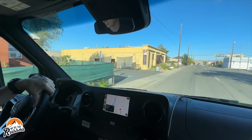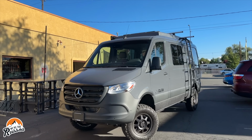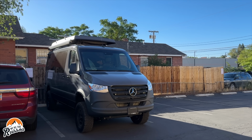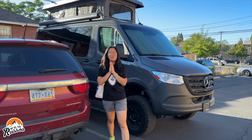We drove 110 miles on city, highway, and hilly terrain, including when we were going out to the lake, and we averaged 14.56 mpg. Ooh, I'm so excited.